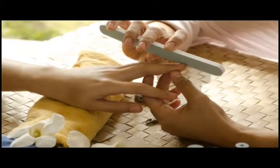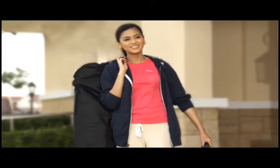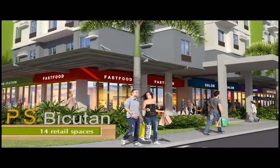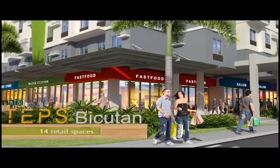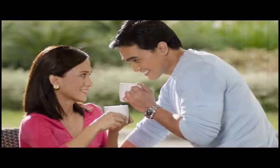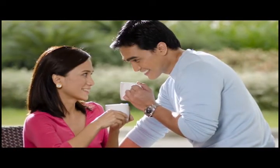Grab a quick bite from its cafes, pamper yourself at its sprightly salons, and run errands at its service shops. Enjoy delightful treats at the stores accessible through West Service Road and Sun Valley Drive. Here in Amaia Steps Bicutan Phase 1, live in an active and delightful community.